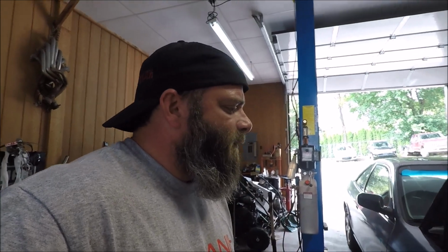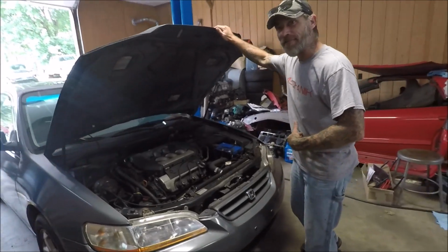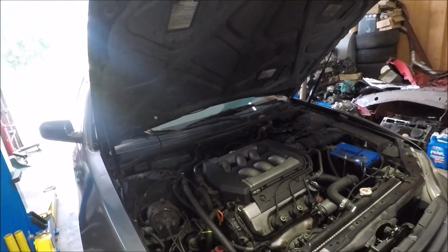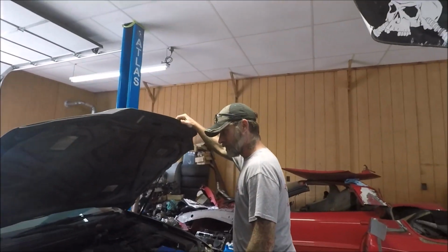So fully dyno tuned, all that stuff. It had mods done to it. It was well taken care of. This ain't dyno tuned. It's gonna be. We're gonna dyno tune the hell out of this little Honda. This ain't making 187 anything. Actually, these engines are rated at 200 brake horsepower. Believe it or not, 200 brake horsepower. So at the wheels, this thing might be making 160s, 170s maybe.